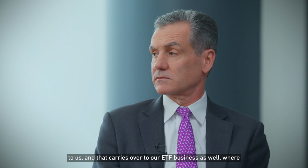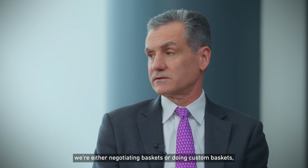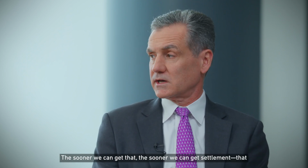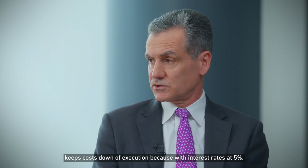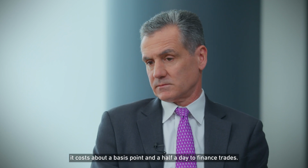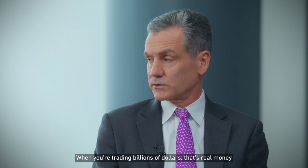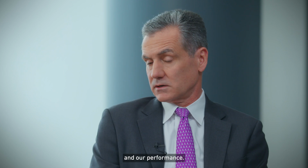And that carries over to our ETF business as well, where more and more we're either negotiating baskets, doing custom baskets, which are not just a straight through file pass through. The sooner we can get that, the sooner we can get settlement. That keeps costs down of execution, because with interest rates at 5%, it now costs about 1.5 basis points a day to finance trades. And when you're trading billions of dollars, that's real money and makes a real difference in the competitiveness of our products and our performance.